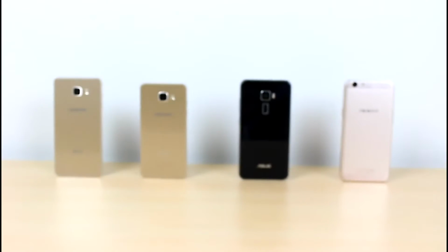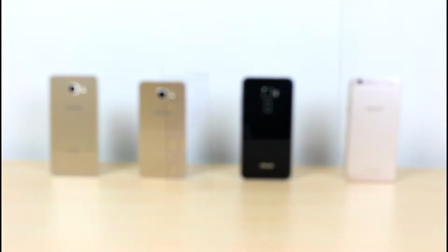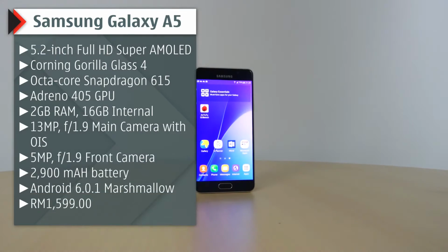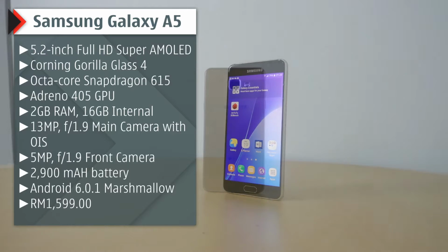The cameras in our smartphones have evolved so much over the past few years. You don't have to spend so much for a smartphone with a good camera. So today, we're going to do a mid-range smartphone camera shootout between the Samsung Galaxy A5, Samsung's mid-range metallic phone.